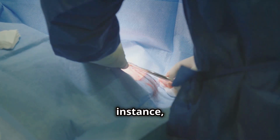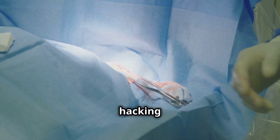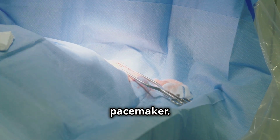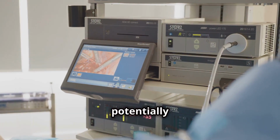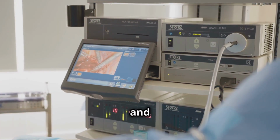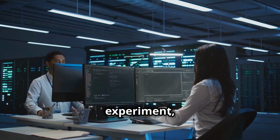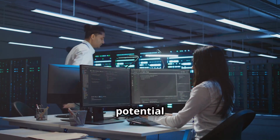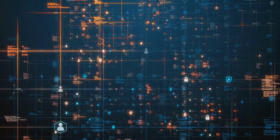In another instance, researchers demonstrated the feasibility of remotely hacking into a pacemaker. They were able to access the device's controls, potentially altering its functionality and putting the patient's life at risk. While this was a controlled experiment, it underscores the potential consequences of unsecured IoMT devices.